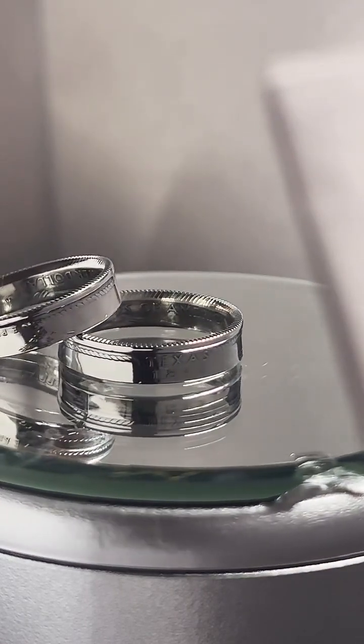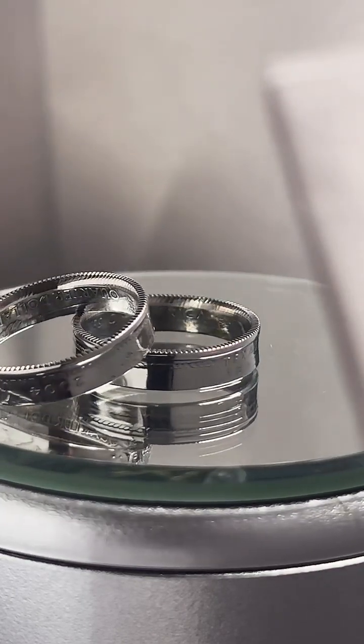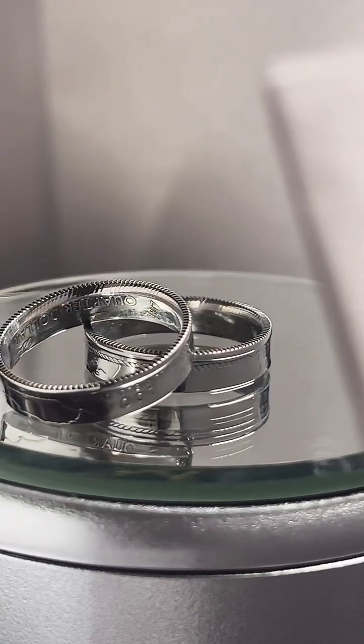Anyone who's just joining in, these are 90% silver Texas quarters that I made into coin rings today.